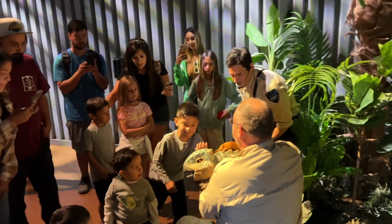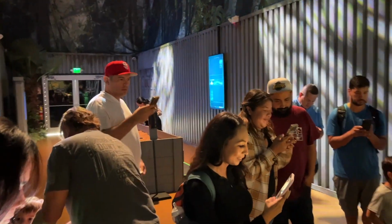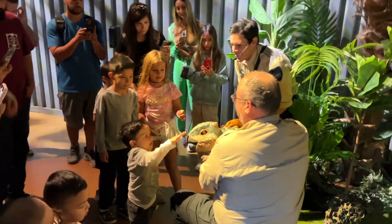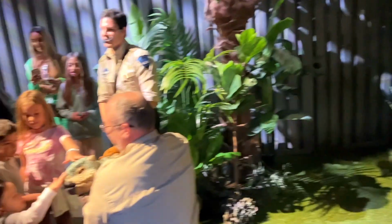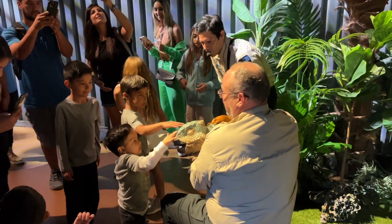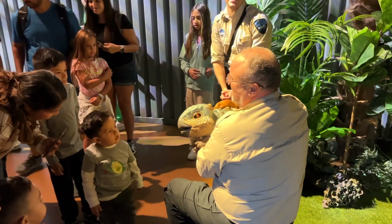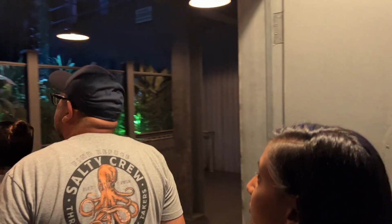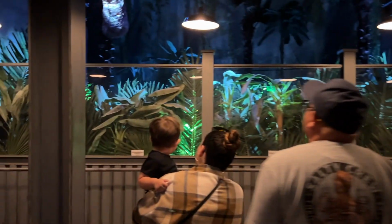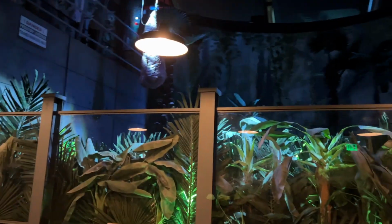This is a very guided aspect, like this whole exhibit. So there's nobody over at the dig site anymore. They're all over here meeting baby Bumpy, and we can't progress forward until the appropriate time. So take your time and enjoy things. You will be carted along though at the appropriate time. Okay. Oh, we have some meat hanging. We're gonna do some feeding.